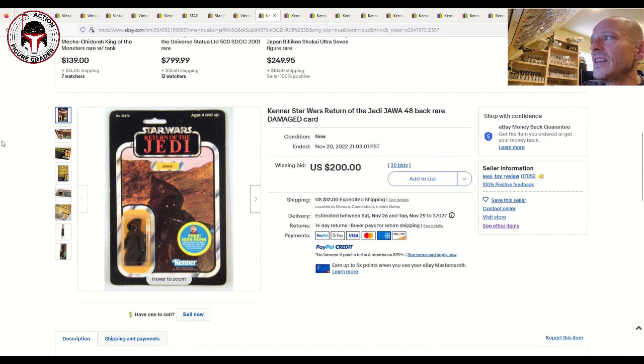Next up, we're going to go with Lee's Toy Review again. Again, I don't know this seller. I've never bought from this seller, but he had a number of different Return of the Jedi card backs that were for sale. Everything from the transition card free Neonum offers all the way to 77 backs. So we're going to go through a lot of those right now.